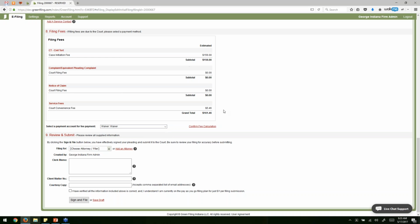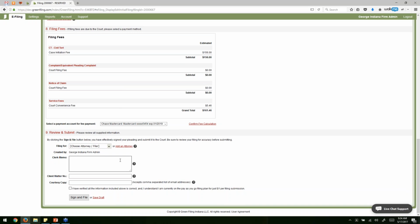If you did not believe you owe these fees because you're a government entity or something like that, this is where you would choose that waiver payment option. For this example, I'll just go ahead and keep my credit card there. Then we'll move on to the last section.